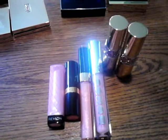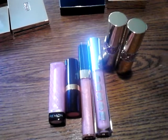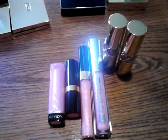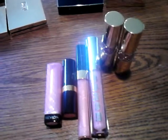I went through my stash and I pretty much carefully decided what I wanted to pull out, what I use the most, what I love the most, and what was really pink. Okay, so I'm going to start with the lip stuff.